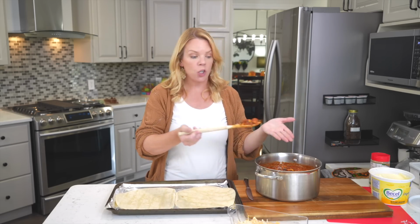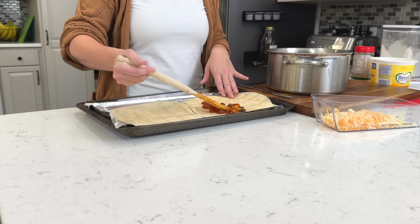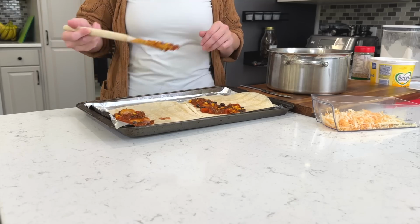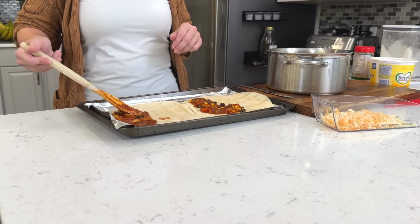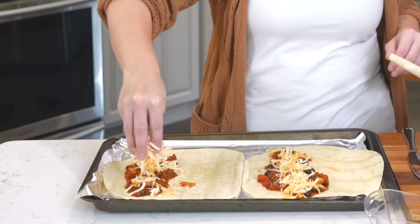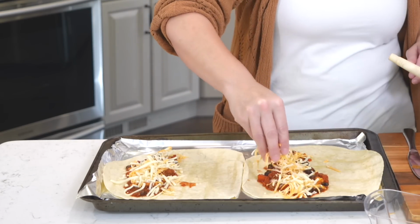So you take a scoop of your Tex Mex chili, you only need a little bit of leftover chili for this, and spread it out on half a tortilla, and then sprinkle with shredded cheese. And then there's a secret to making it extra amazing, my friends. Prepare to have your mind blown.